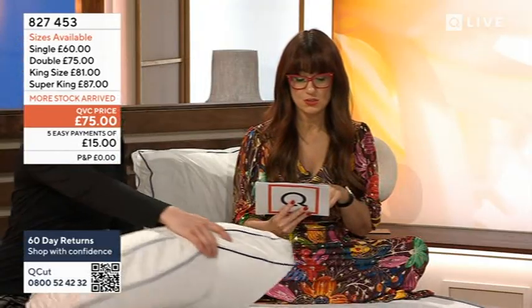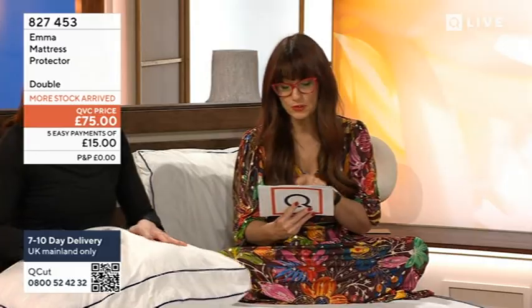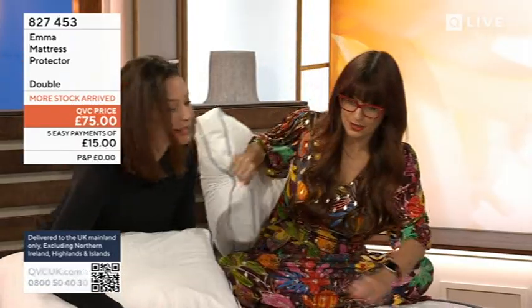This is what Love Sweet Peas says. I'm so happy. Best quality protector I've ever bought. Nice and deep. Also did the job and saved my new mattress from spillage. So that's really good to hear. Thank you. Oh, and by the way, if you want the single, we're down to single-figure stock on that one. So you definitely got to be quick for that.